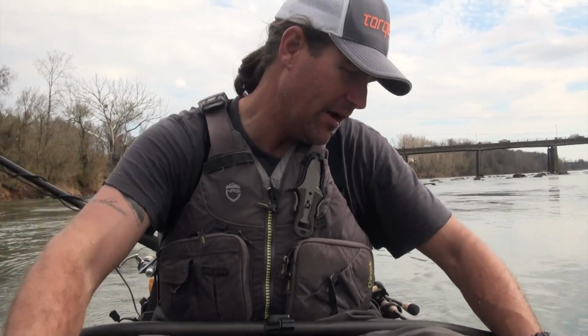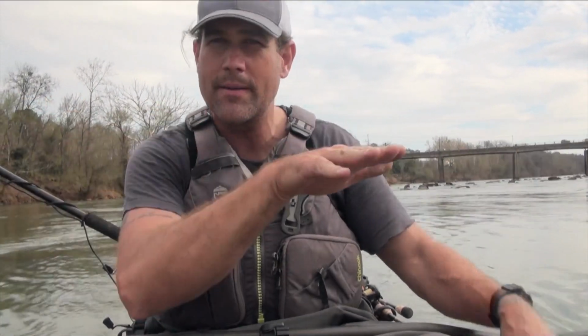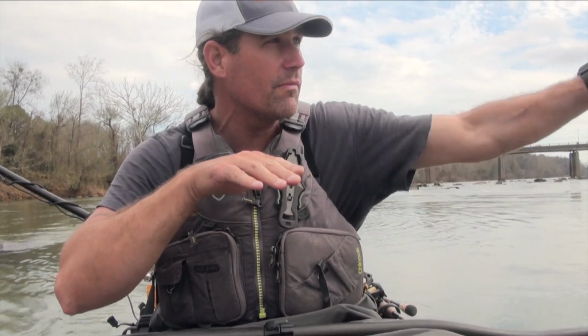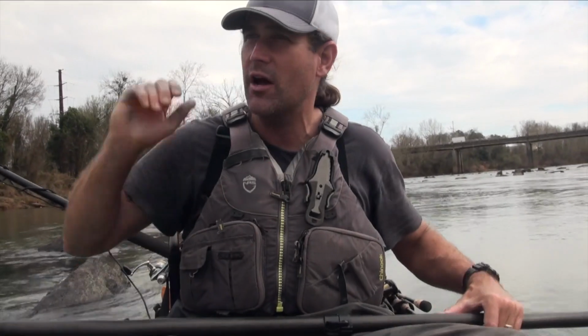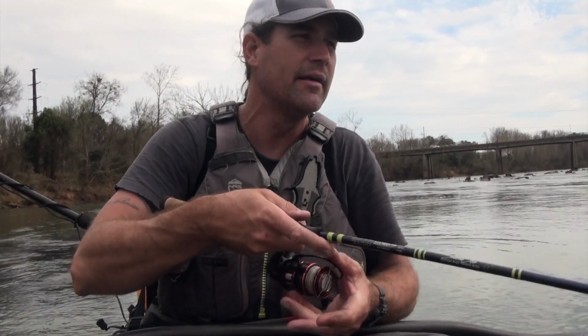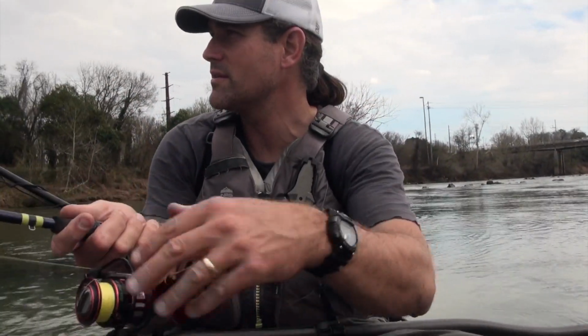But the more you do that, the more you practice advancing upstream and finding, hey, there's an open spot, I can move this way and then shoot up and then move back over, you're just gonna get better at this upstream navigation with the assist of the electric motor, and you still use your paddle. All right, let's find some fish.